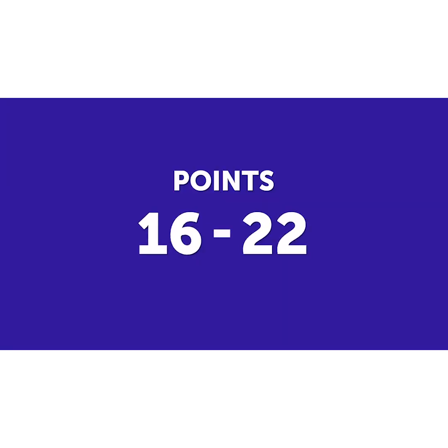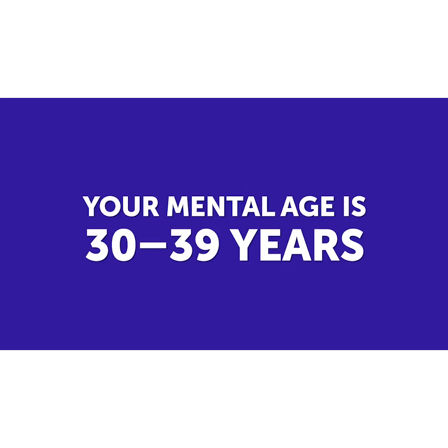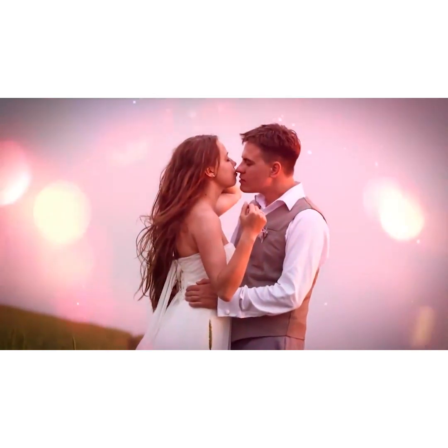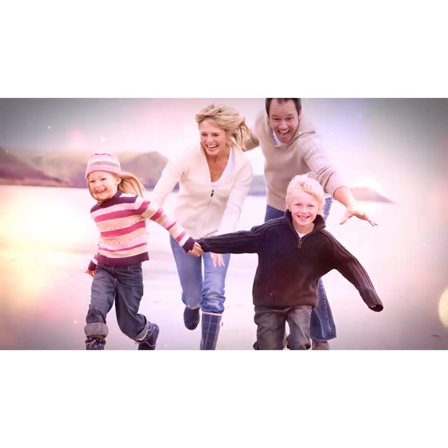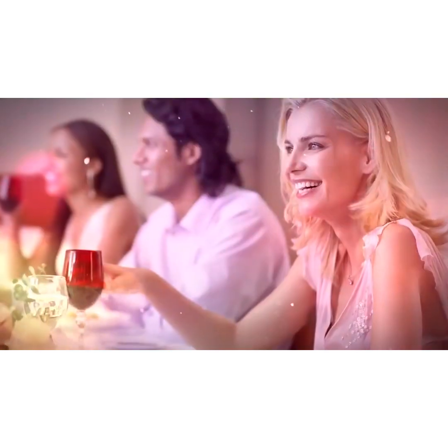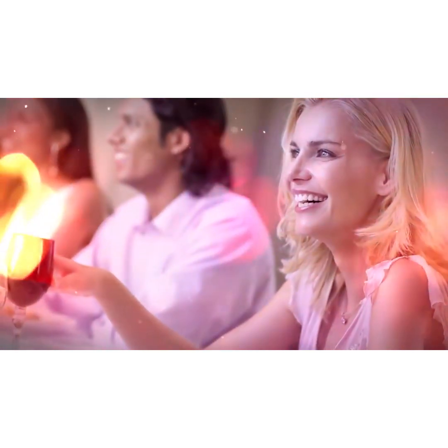If all of your points added up to 21 to 28 points, your mental age is 30 to 39 years. You're still active and curious about new things and ideas, but you're already responsible and thoughtful. If you think about it, that's the perfect balance between the children's joy for life and adult independence. The golden mean at its best.